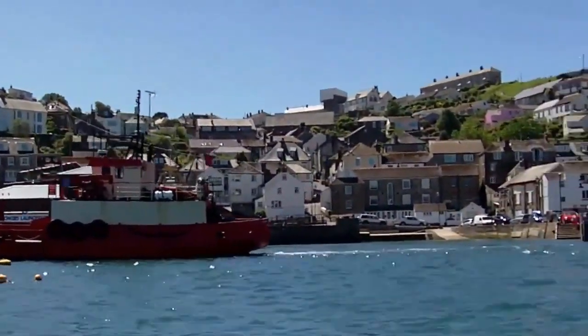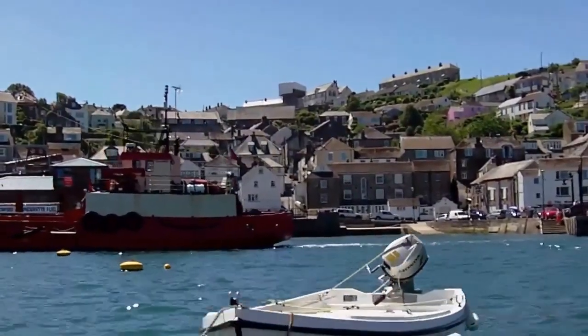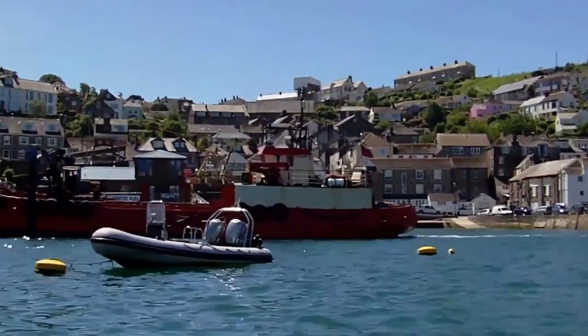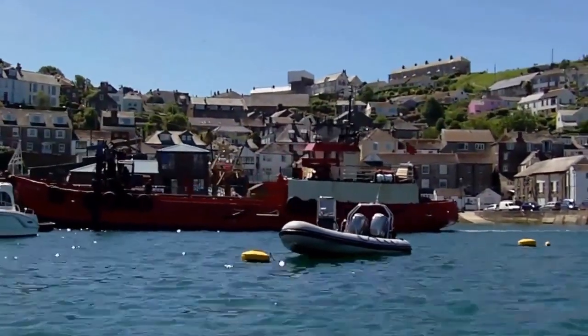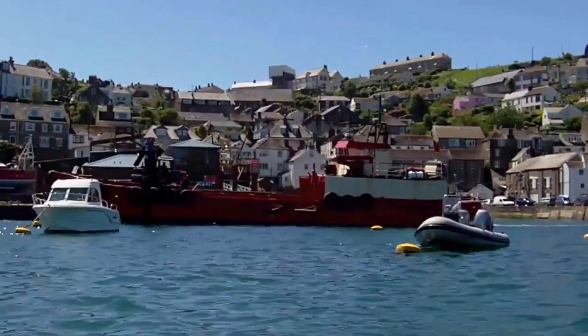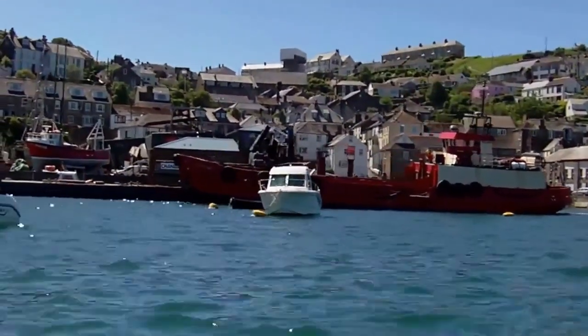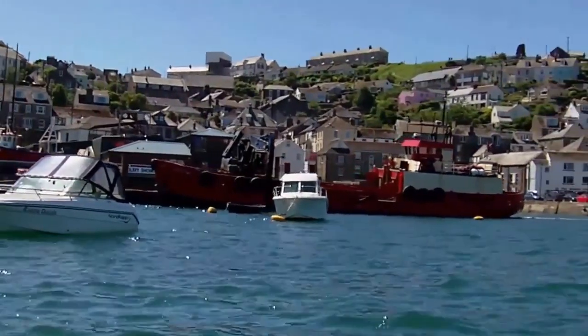As we pass along, we've got a dredger. He's tied up at the moment at the fuel pontoon. I think he was dredging out some of the build-up of silt there, so that some of the large vessels can get in at all times, whether it's high tide or low tide.